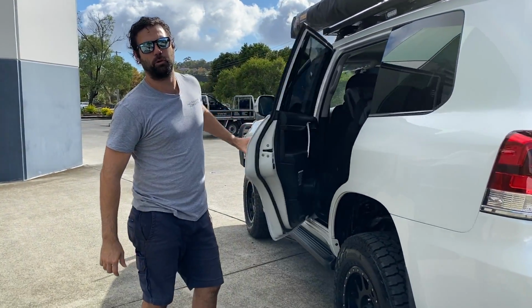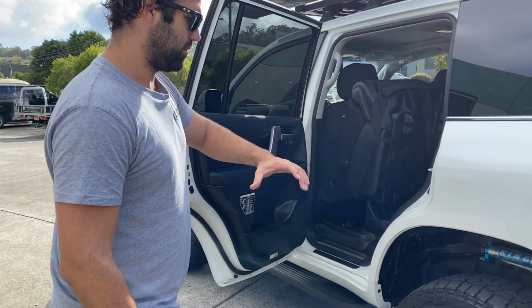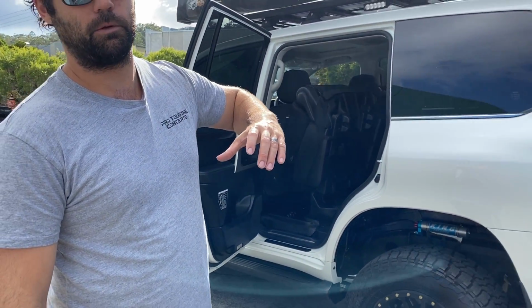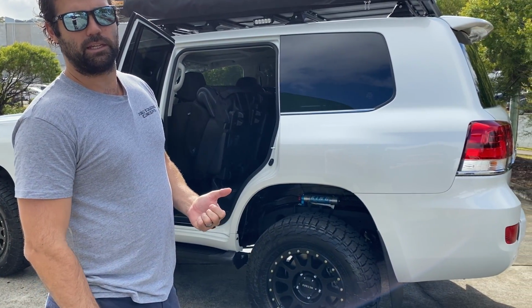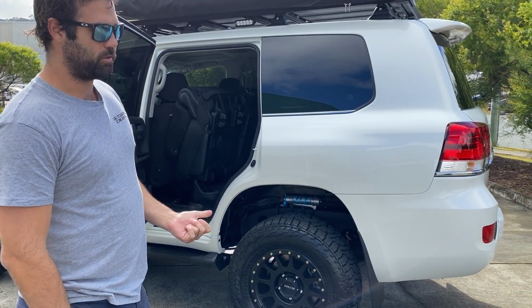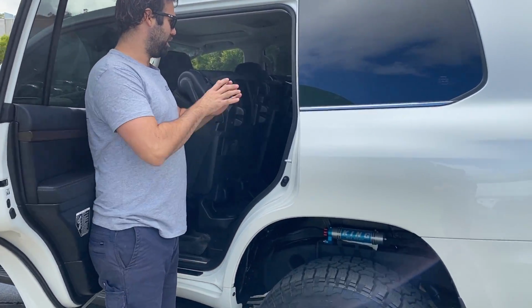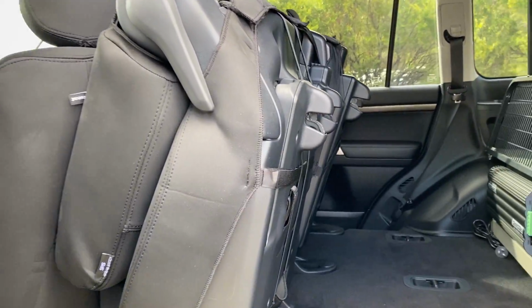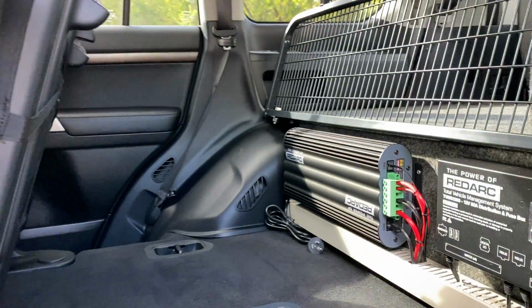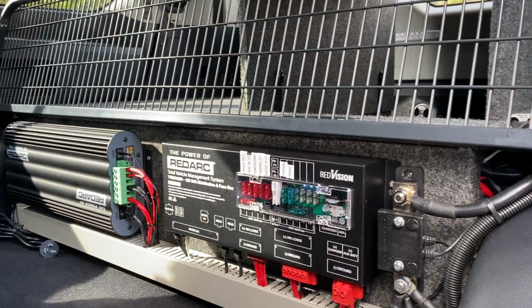JMACX AEV 4.2 ton GVM with 3.5 ton braked tow. So it's got the full axle housing replacement with King shocks. We've got Airbag Man airbags in here as well, and the Torqued exhaust. I'll show you the performance stuff soon, but in here we've done our full Redarc Red Vision system. It's a BMS 1230 S3, so it's version 3, better compatibility with lithium.